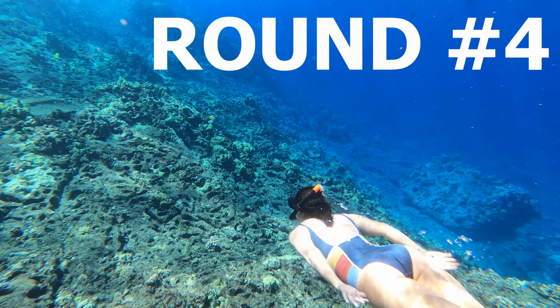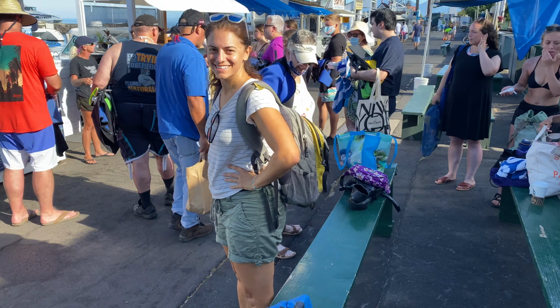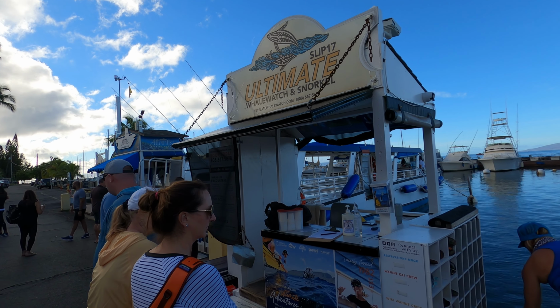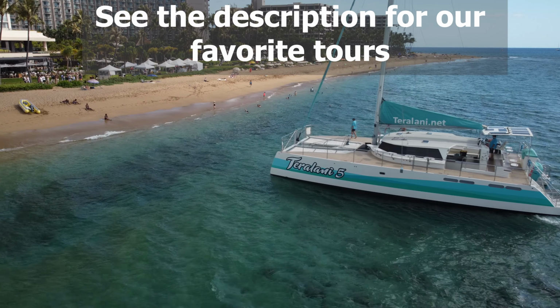Number four, we have activities for you. These are things to do around the area. This one, we debated a lot, and there are great activities to do in both locations, but we like Kaanapali better because you have Lahaina and you get boat tours that leave directly from Kaanapali Beach.